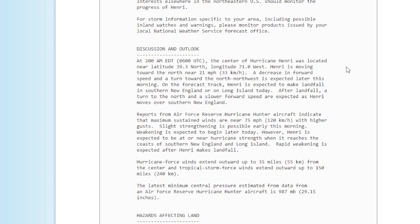A decrease in forward speed and turn toward the north-northwest is expected later this morning. On the forecast track, Henri is expected to make landfall in southern New England or on Long Island today. After landfall, a turn to the north and a slower forward speed are expected as Henri moves over southern New England. Reports from Air Force Reserve Hurricane Hunter aircraft indicate that maximum sustained winds are near 75 miles an hour with higher gusts. Slight strengthening is possible early this morning, which is unusual considering how far north the storm is. Weakening is expected to begin later today. However, Henri is expected to be at or near hurricane strength when it reaches the coasts of southern New England and Long Island. Rapid weakening is expected after Henri makes landfall.